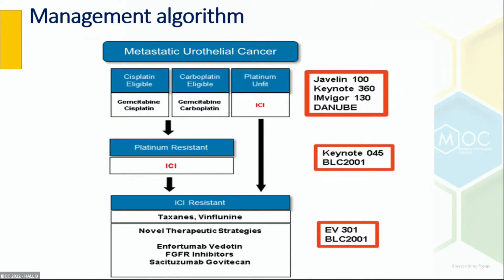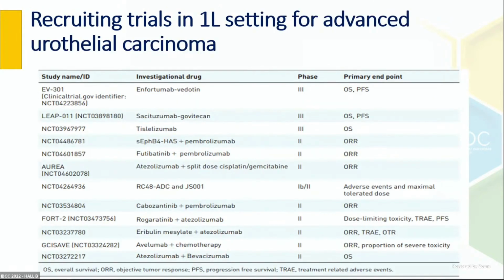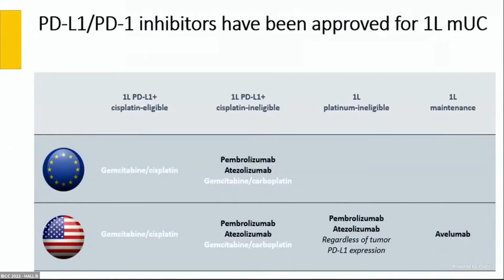That's something which I would leave to my next speaker, who is going to discuss the second line therapy as far as advanced urothelial cancer is concerned. There are a lot of new studies which are currently ongoing, and many trials are recruiting patients for advanced urothelial carcinoma. I'm sure you will have answers to many of these trials soon. And it would be interesting if we could find some second line or third line agent coming back into the first line space and probably improve the outcome for these difficult to treat patients.